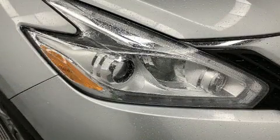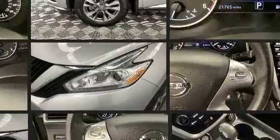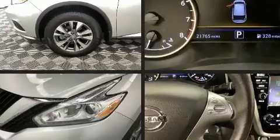Nissan also prioritized safety and security by including head curtain airbags, traction control, brake assist, anti-whiplash front head restraints, a panic alarm, and four-wheel disc brakes with ABS.